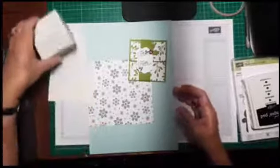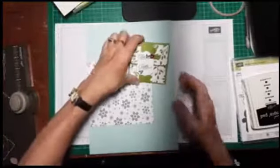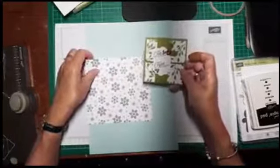Now, I am going to put this on my blog, and on my blog I'll have all the measurements, but I'll tell you what they are today anyway.